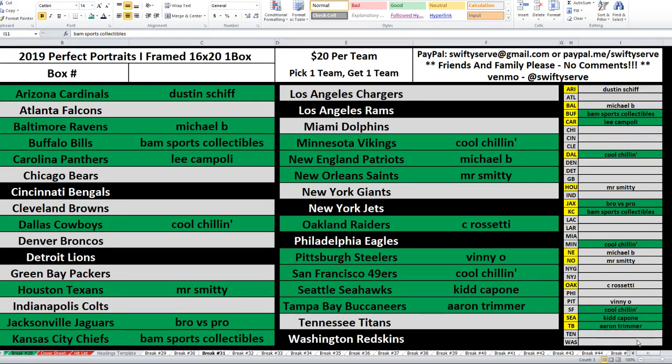Too much A-Rod tonight. Rosetti, I got you. You're good. That's right, green helmet, yellow emblem. Thank you. Yeah, I remember now. Schiff, I got you. No Ravens. Michael B's not going to be happy with you saying that, but... F Green Bay, that's right. Ugly green helmet. What's up, Ritter?